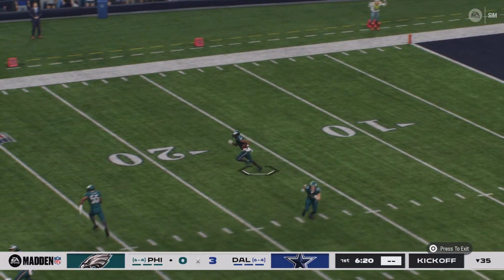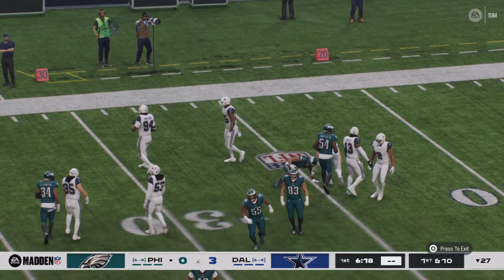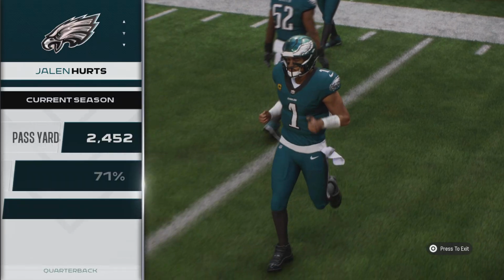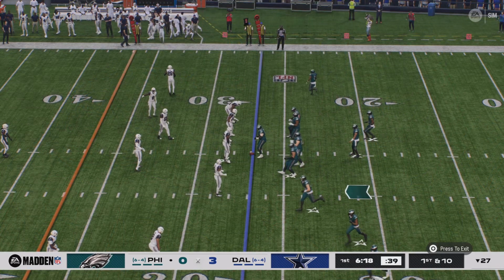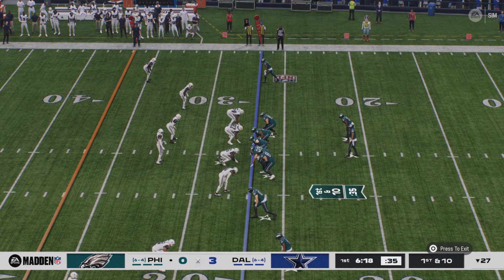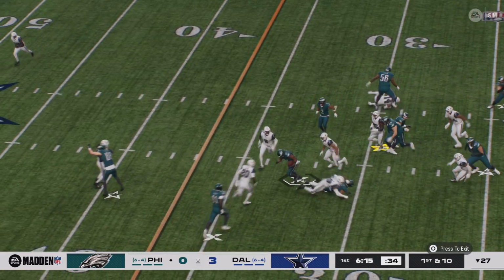This will be returned from the 6. And he'll be brought down just beyond the 25-yard line. So here come the Eagles, and they are led by the reigning Super Bowl MVP. What a season for Jalen Hurts. Took the Eagles to the mountaintop. Now his 6th season in the NFL. First carry for Saquon Barkley.